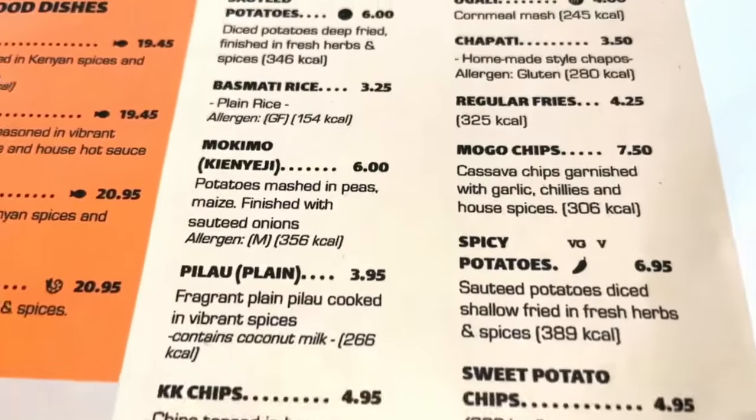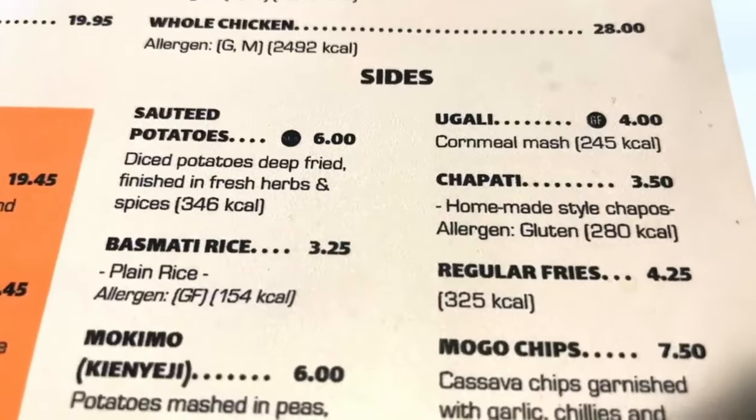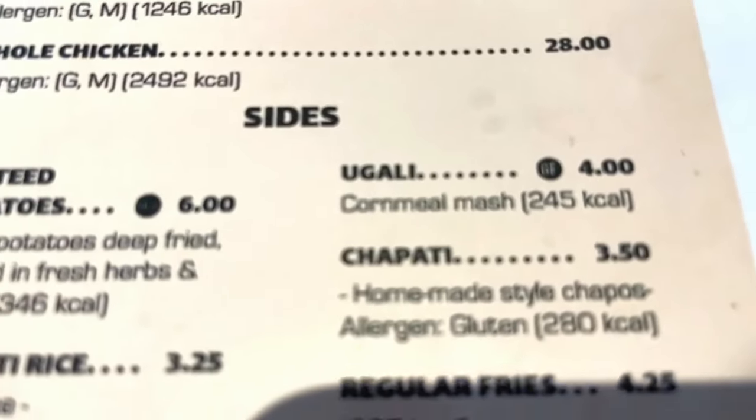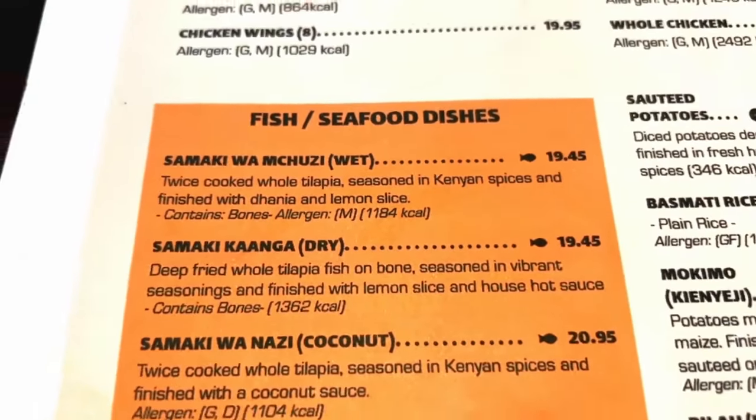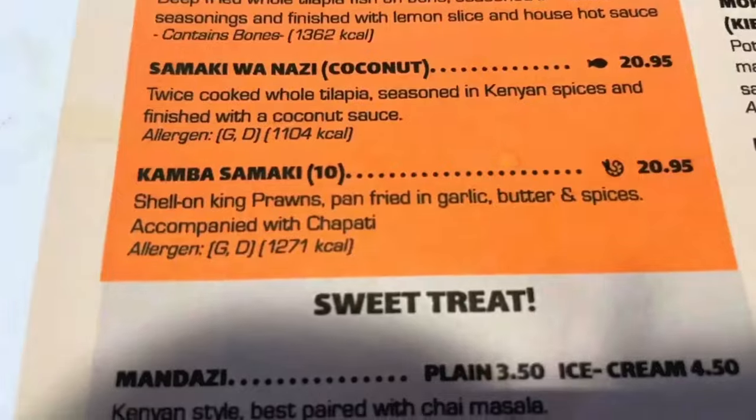Anyway, there you have it. I'll let you plow through that yourselves. Some chapatis. Oh, they've got ugali there for £4. So I think I'm going to go for... I don't really know yet. I'm going to have a quick look at this menu and decide.